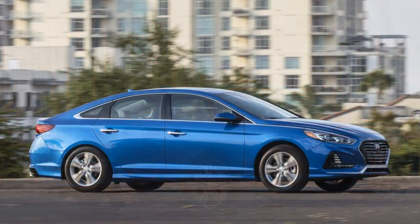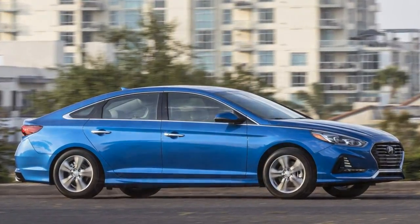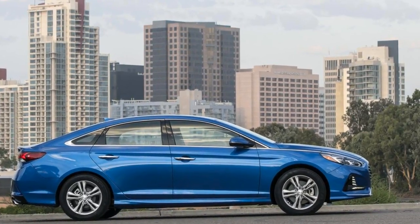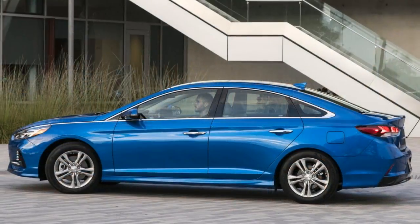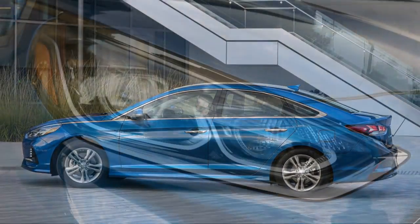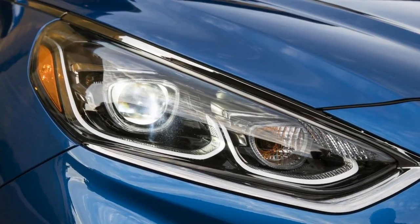Hyundai claims to be the only car company that manufactures its own steel, and this cascading design is inspired by the flow of molten steel as it's poured, with an elongated front end, new character lines on the hood and front bumper, and slimmer LED headlights. Revisions give the entire car a more aggressive appearance and sportier stance at the rear.